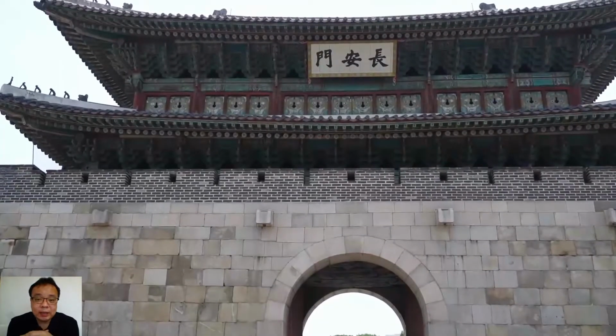So this is Jangamun Gate, the northern gate of the Suwon Hwaseong Fortress, and its main gate. But it's very unusual to have the main gate in the north, because the important buildings at that time had the main gate in the south. Such as the palace and Hanyang Doseong Fortress in Seoul, they have their main gate in the south. But Suwon Hwaseong Fortress has the main gate in the north, because the north faces Hanyang, the capital city, so it's easier to come to Suwon Hwaseong Fortress from the capital. So they made the main gate in the north.